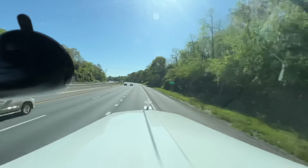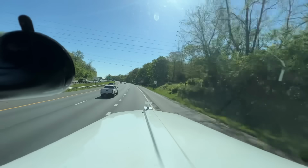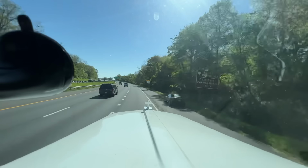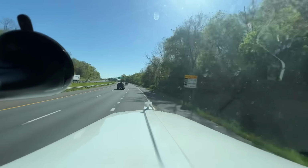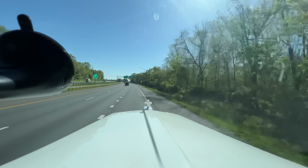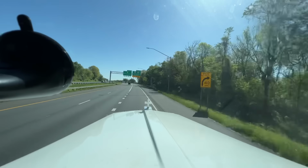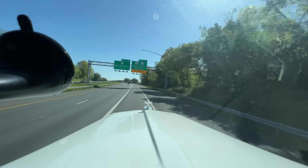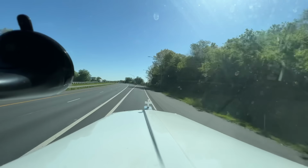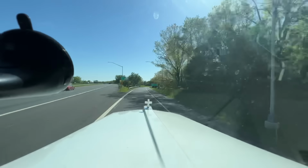Beautiful, 57 degrees out here. That guy, I guess, is exiting on exit 5. I don't know. Here we go. Slept real good last night. The APU kept me nice and warm, because it got cold. I haven't used the heater in that thing in a while, mostly the air conditioner going down to Florida.